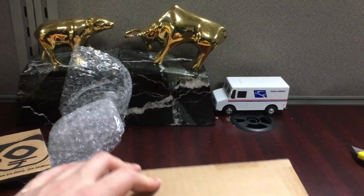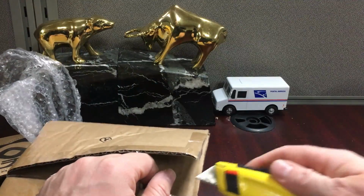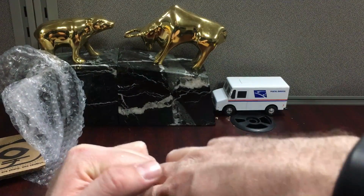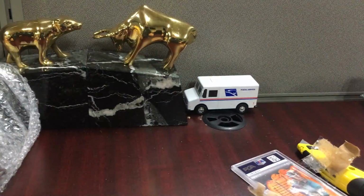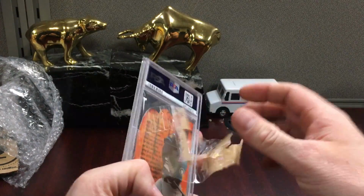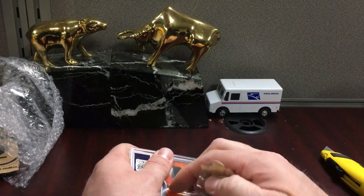I felt myself cut right onto the card. Oh man, I messed up the slab. That's a bummer. Unless I cut on the tape. This package is so weird. And tape on the slab too. This is a no-no, guys, for shipping.